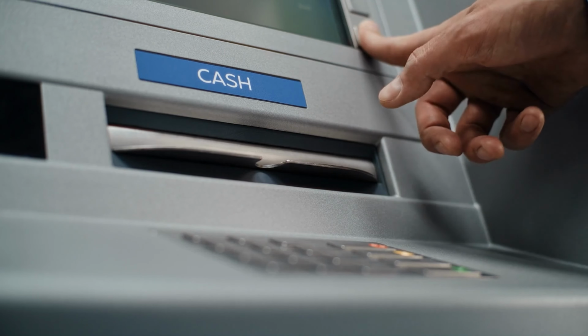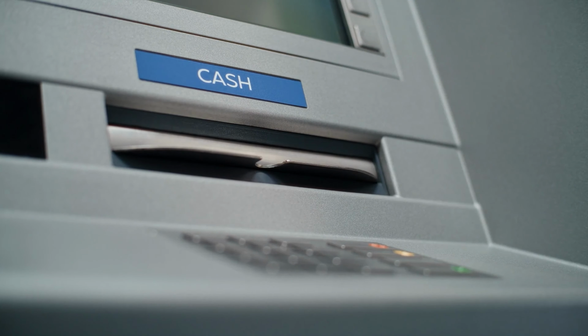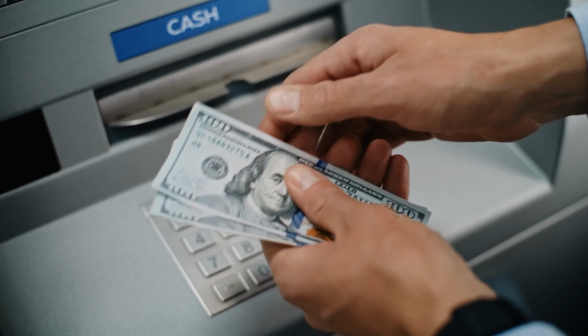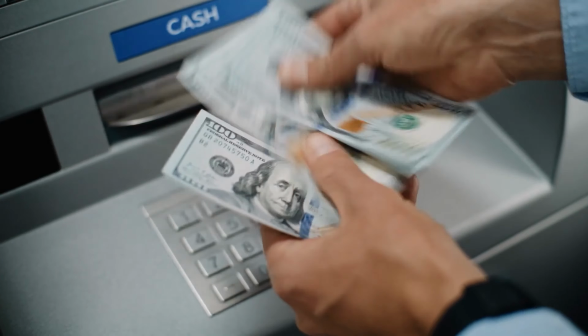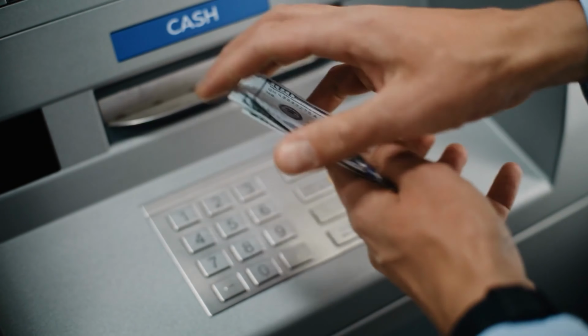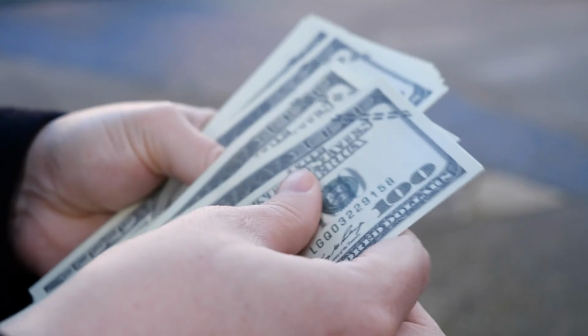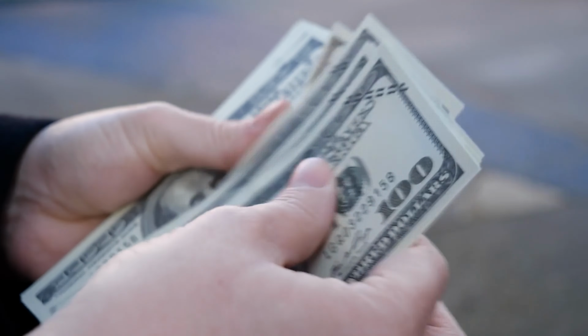Section 4. Setup is fast, easy, and hands-off. Here's the part that surprises most barbers. How fast this setup really is. Day 1. You apply for the program. We assess your location, hours, and expected foot traffic. Day 2 to 3. You receive a tailored earning forecast. We show you what your ATM will likely make each month.